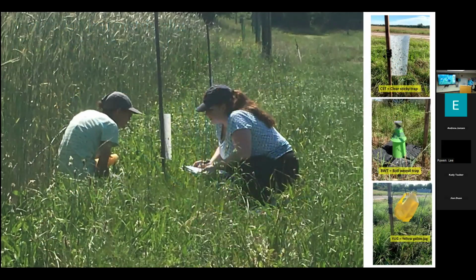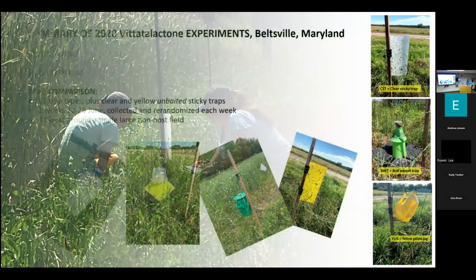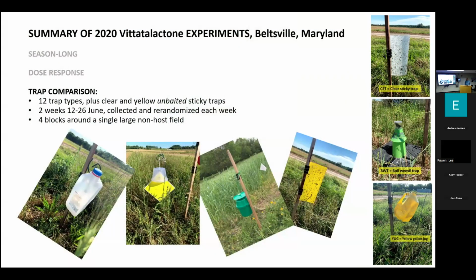So as I say, we got out and thought, well, what practical value might this have? This is Ariella Haber, my former postdoc, and Megan Perlehy-Adams, who's my support scientist, looking at the clear sticky traps. We did not contemplate using yellow sticky traps because they're very attractive to a lot of things, including parasitoids. But we did test them to see how large that effect was.